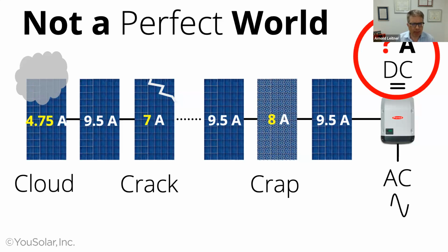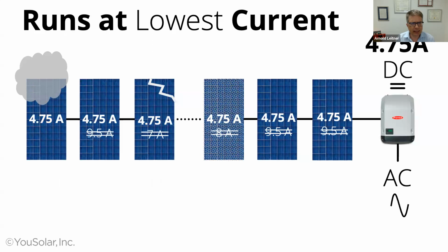So what is the current going into our inverter? We're still at 400 volts. Each panel is still 40 volts, so that doesn't change. So what's the current? What we said earlier is that there's a common current running through all panels, so it must be the current of the lowest performing panel. So the 4.75 amp of the clouded panel dictates and dominates all other panels.